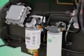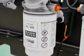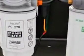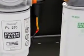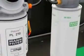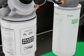Fuel is food for the engine. Modern diesel engines are equipped with ultra-sensitive injection systems, and it's important to protect these systems against ingress of particles and water. The preliminary fuel filter separates water from the fuel, and the main filter protects the injection system against the ingress of particles.